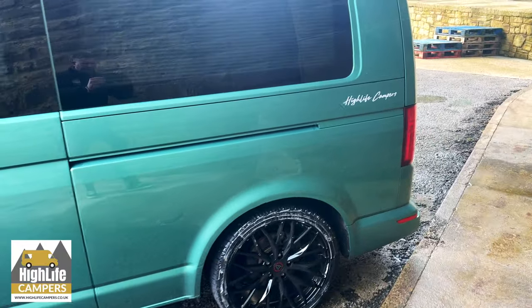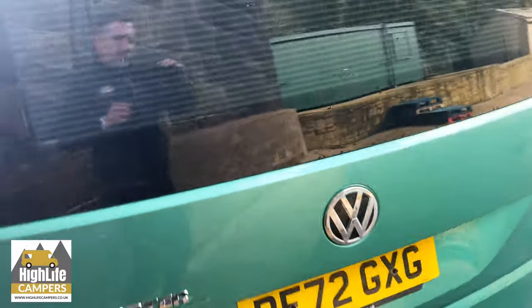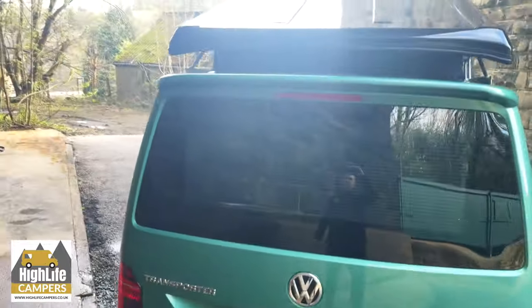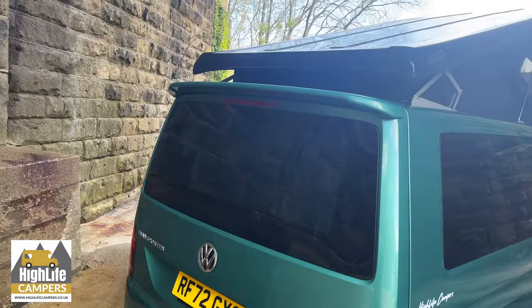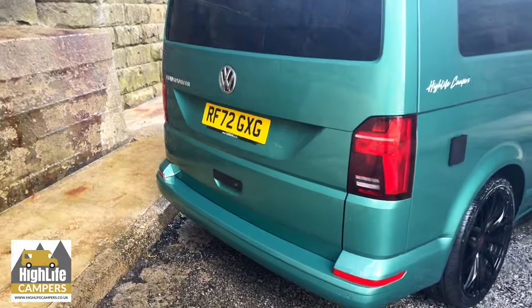But I think you'll agree that this van, this colour, the green, looks great with the black trim. This van is also a tailgate van, okay, so this makes it even more rare, more difficult to find. And we just don't see this colour of van around anywhere.